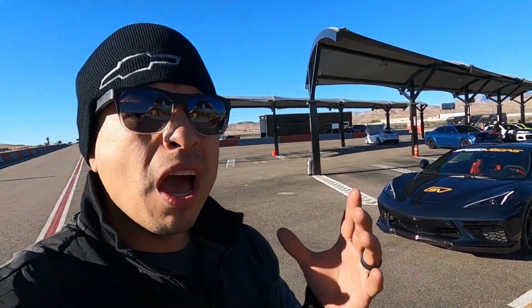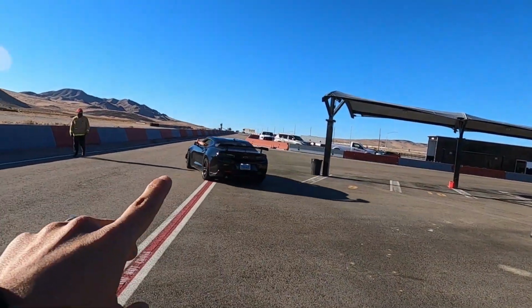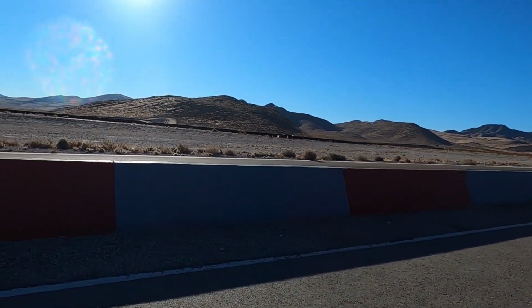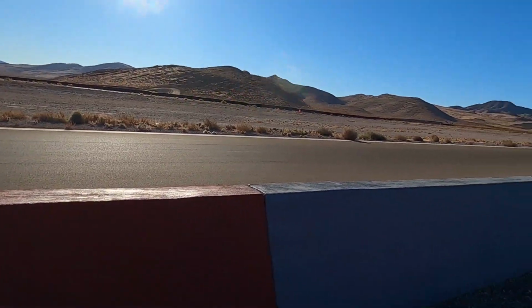So they're actually getting ready to let the intermediate guys go right now. They're gonna go ahead and let them go because they've been on this track before. I have not been on the track yet, so I gotta wait for the instructor so we get a lead lap in. But letting these guys go real quick, everybody that's already been experienced with this track. You guys can see they're warming up the tires, learning the course, and it's super cold out here still this morning. It's only like 8 a.m. and we just gotta warm up.